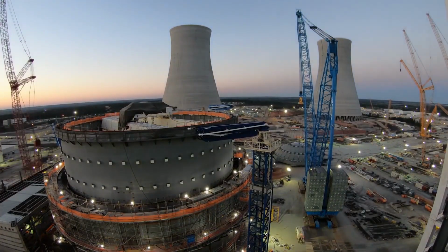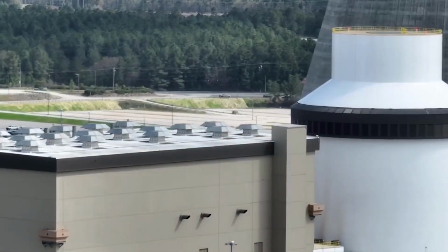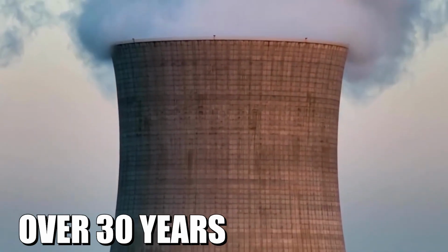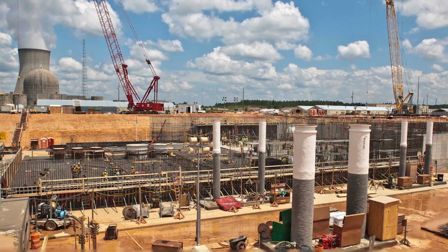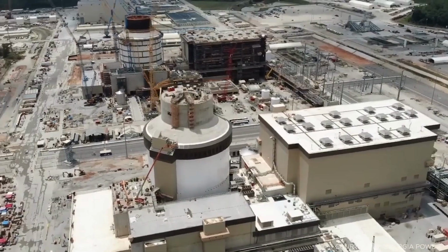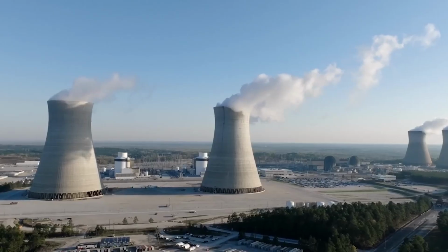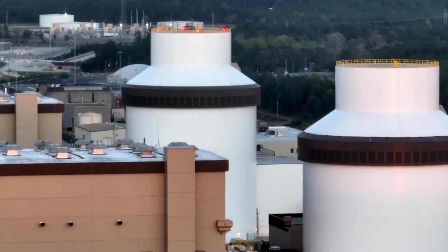Imagine a colossal construction project that has been decades in the making, an endeavor so ambitious that it hasn't been seen in the US for over 30 years. Welcome to Plant Vogtle, located in Georgia, where 2 nuclear reactors are nearing completion. Yes, the country that once led the charge in nuclear power is finally back in the game. But let's just say the journey has been anything but smooth.